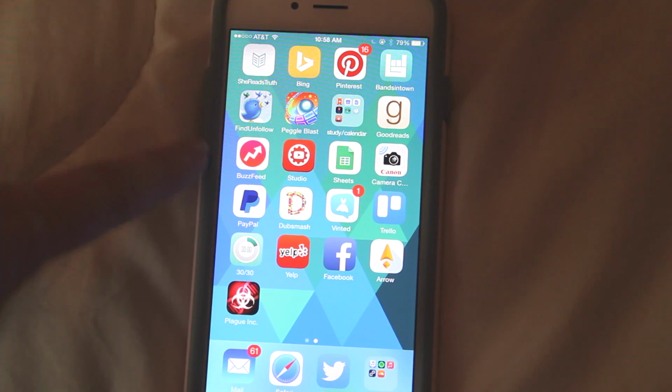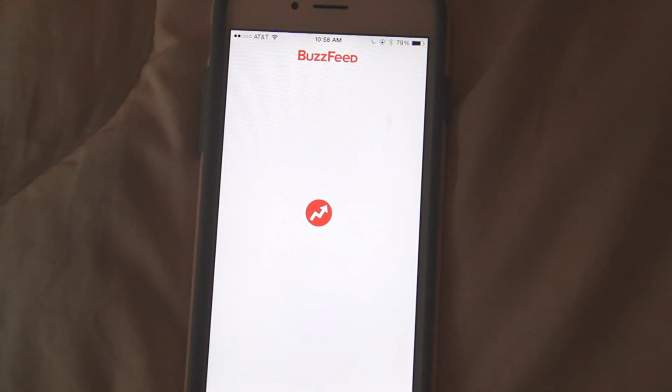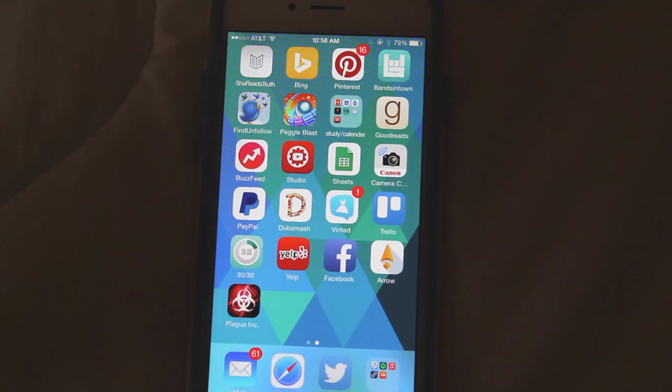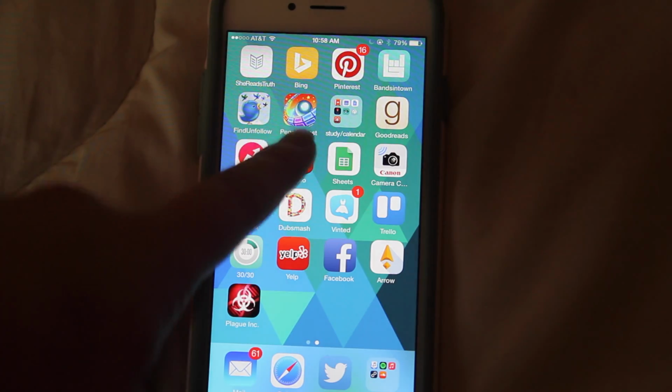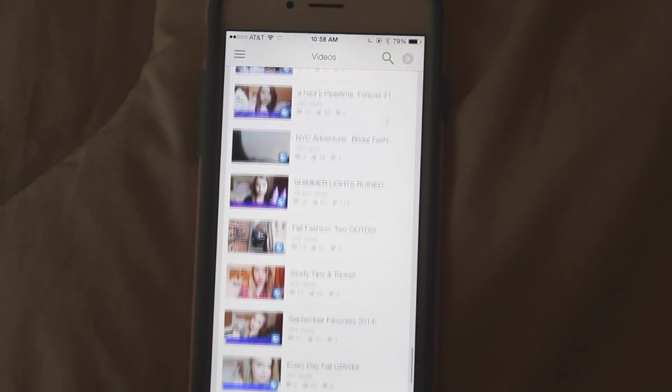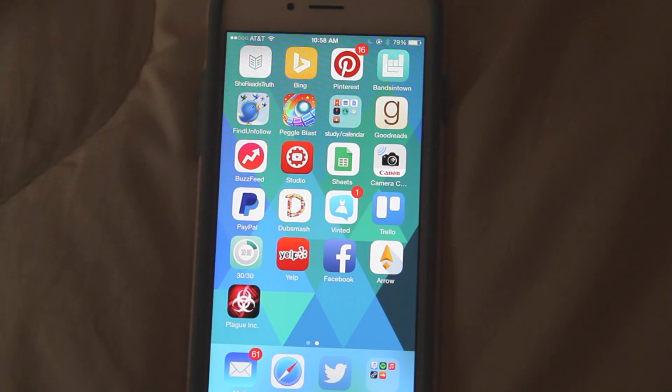The BuzzFeed app, because I love BuzzFeed. I watch all of BuzzFeed's videos, and sometimes I just need some comedic relief, so I just go on their app. The YouTube Studio app, this is great. So this is great to answer comments on your phone. It's great to look at analytics. You can see all your things. You can private videos, all that kind of stuff. It's a really great app.